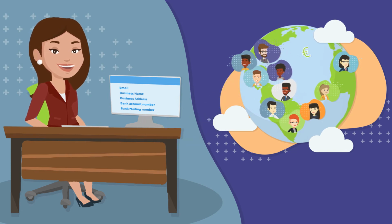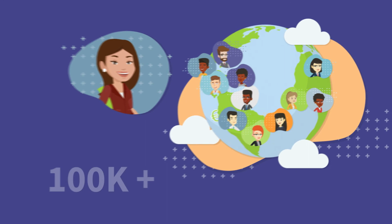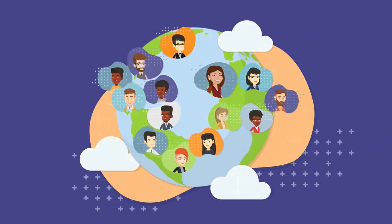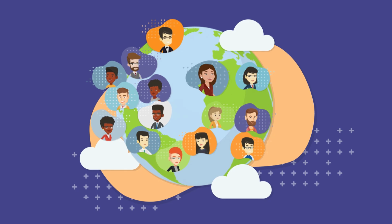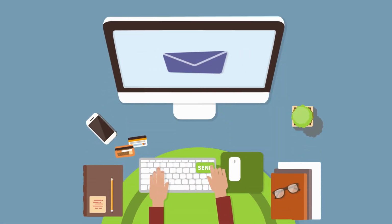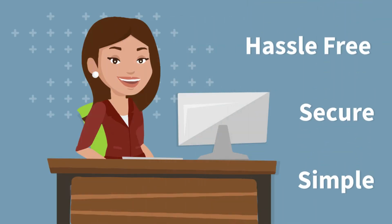By entering this information, you're joining a network of more than 100,000 businesses. We also ask the people you're paying or invoicing for the same information. That means when your vendor, contractor, or client joins our network, all your future transactions will be as easy as entering an email and the transaction amount. Veem makes global business payments simple, secure, and hassle-free.